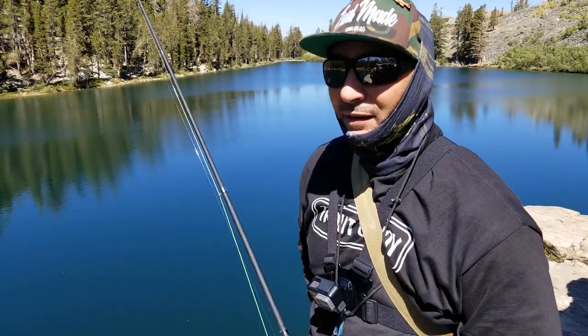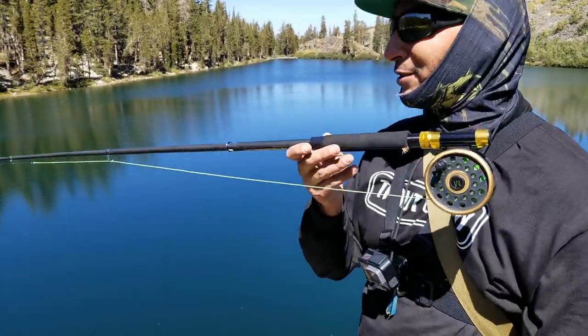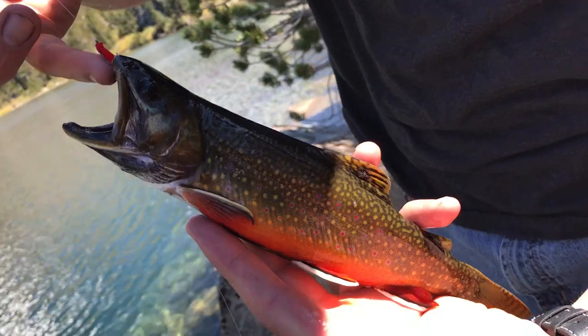Smashed this challenge. I'm so happy that you're able to complete this challenge with me. You're all here in spirit, I guarantee it. The 1987 Master on the elk hair caddis. Fly Stop, baby. Trout made. On the Trout Candy.